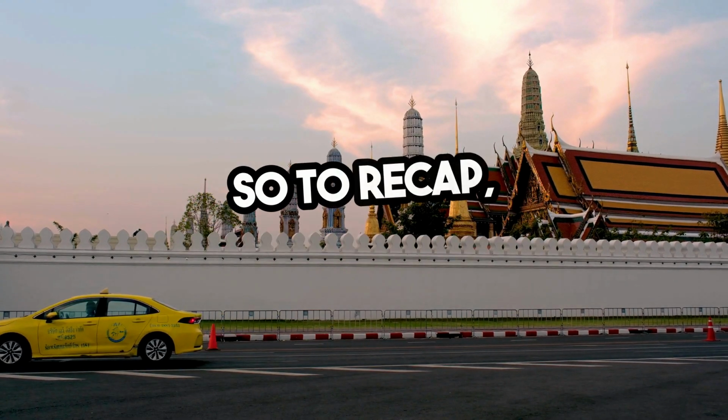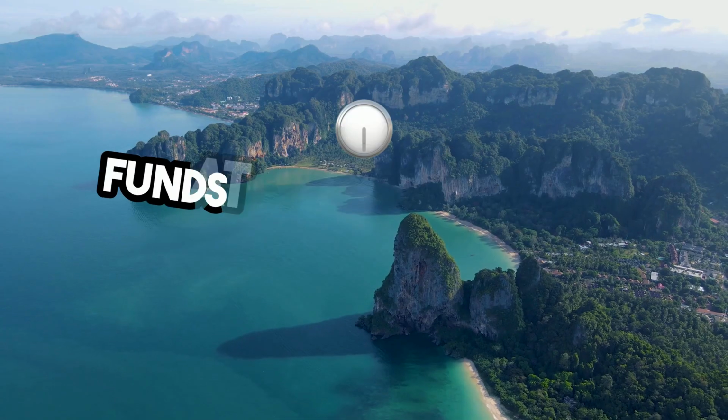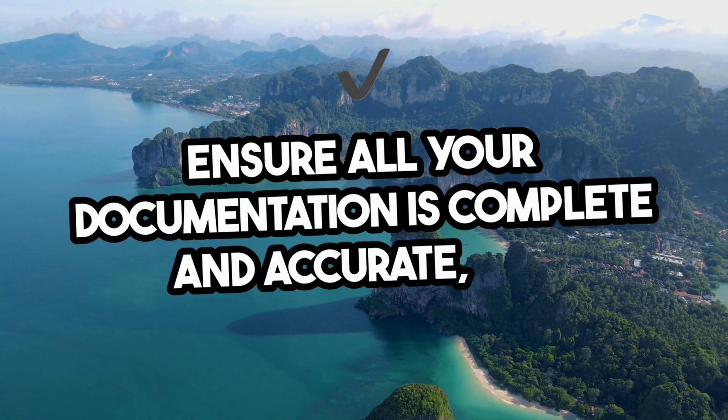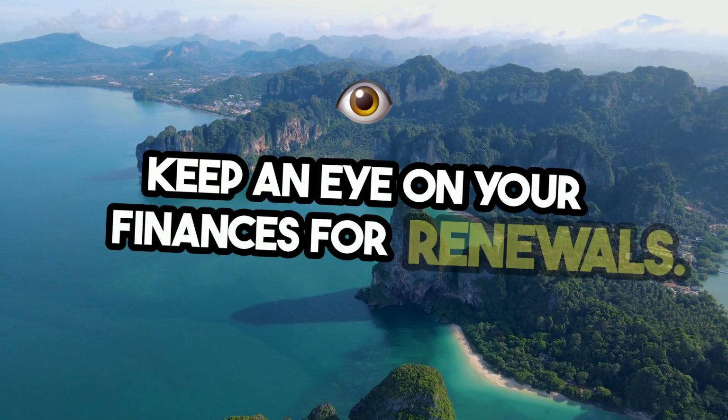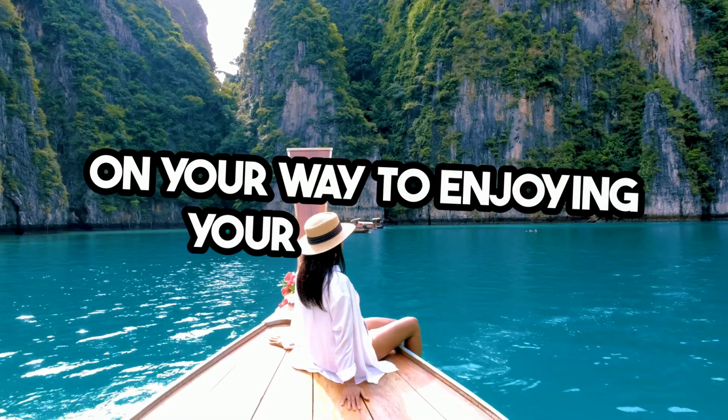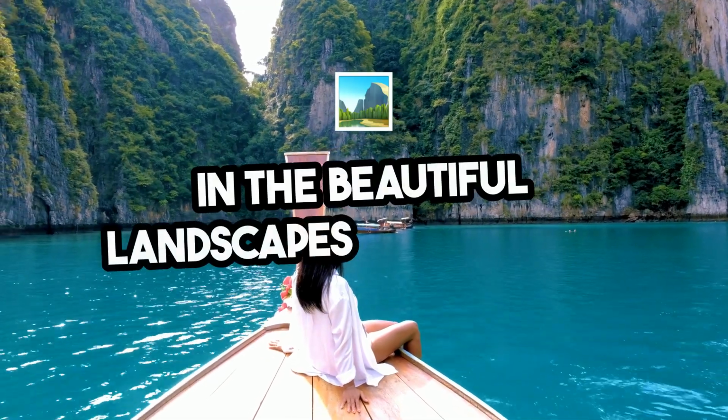So, to recap, avoid transferring funds at the last minute, ensure all your documentation is complete and accurate, and keep an eye on your finances for renewals. Follow these steps, and you'll be well on your way to enjoying your retirement in the beautiful landscapes of Thailand.